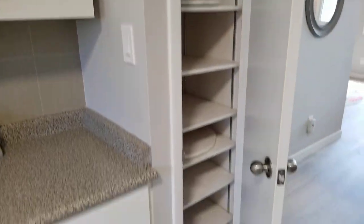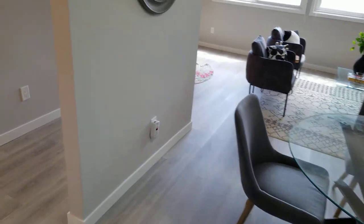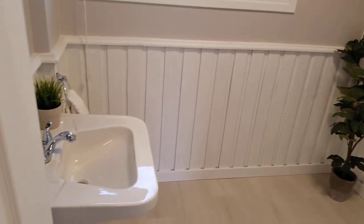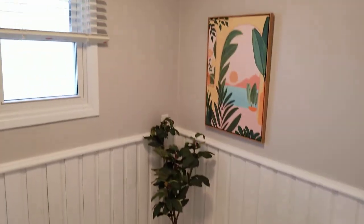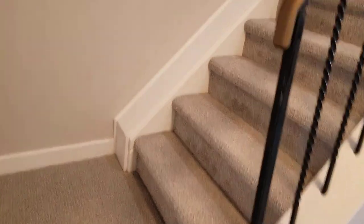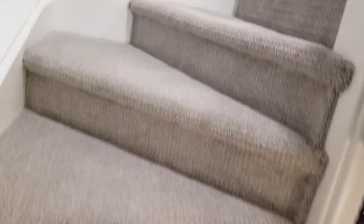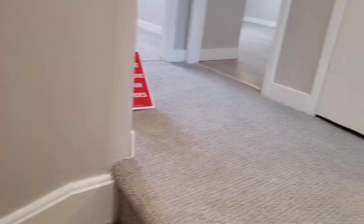Great. Okay, walking down the hall on the main level here is a powder room with chair railing and wainscoting, new floor, fresh decor, and upstairs we go. Top floor. Again, new carpet on the stairs and for warmth and comfort on the landing as well.